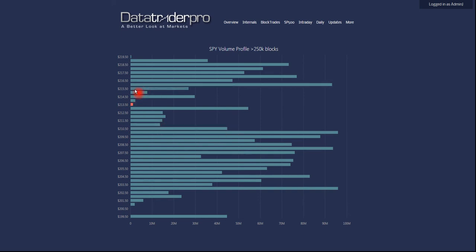Right now we're just sitting in this little air pocket, some volume but not very much. So if 213 breaks, we're probably going to 210.50 or 210. Okay, maybe lower, but we don't know that for now. It's all speculation. I'm going to go back to the index ETFs.